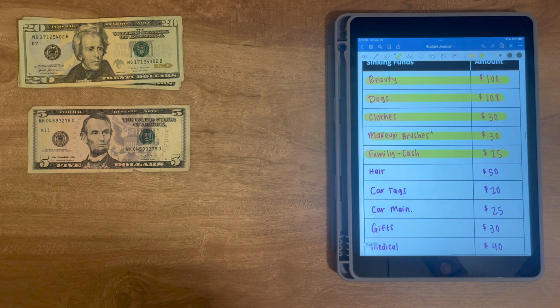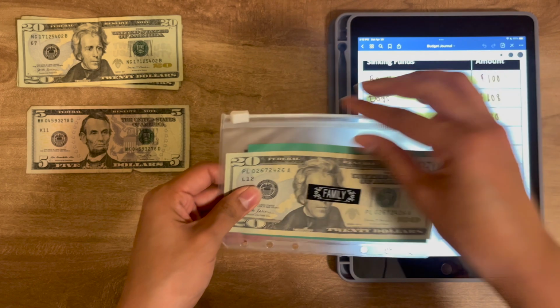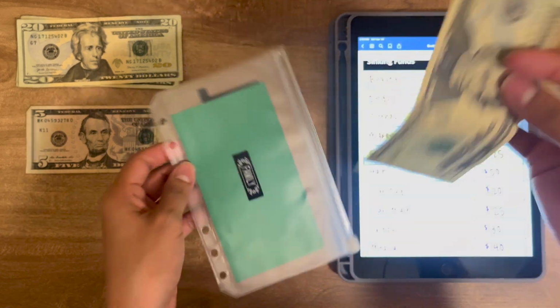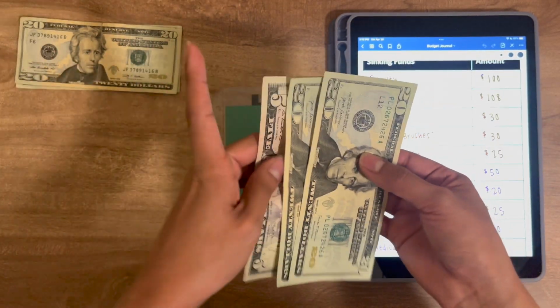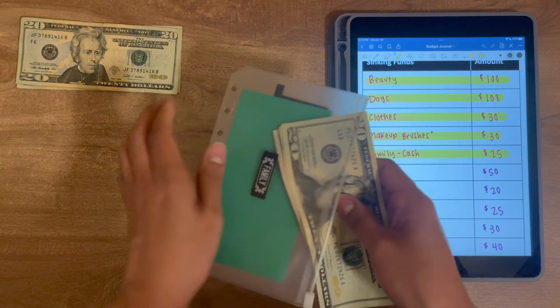Then we have a cash fund for family. So this is just like things I have to grab from the store, ice, things here and there that come with living with your parents, essentially. So I have a 20. I'm going to add 25. So that brings us to $45 in there.